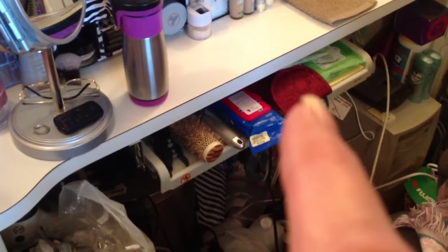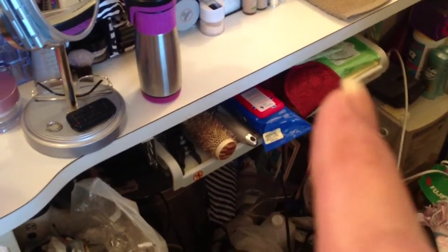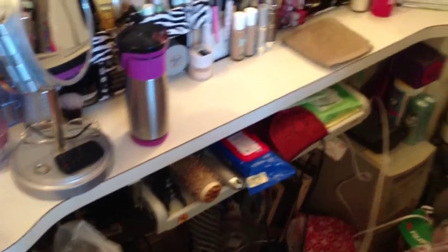There's my flat iron, and some of my makeup wipes and what have you. So this is just kind of a little corner of my world that I try to keep quasi-clean, and for the most part it kind of works. So let's get a little bit closer to some of this stuff. Sorry if I make anybody dizzy.